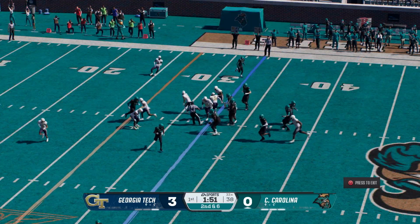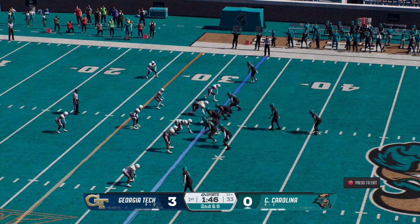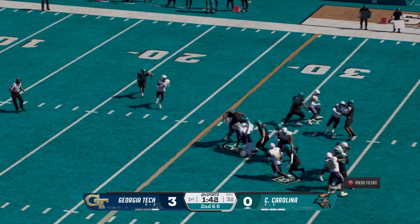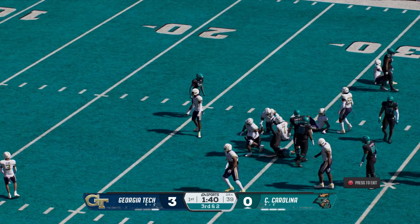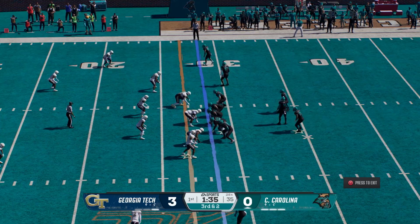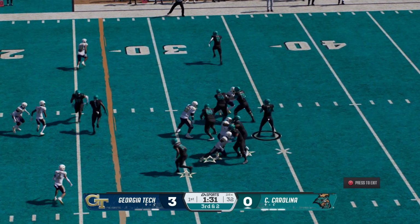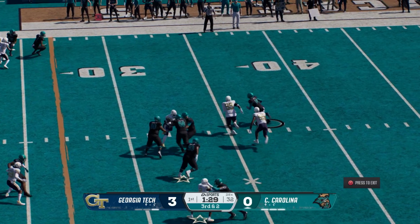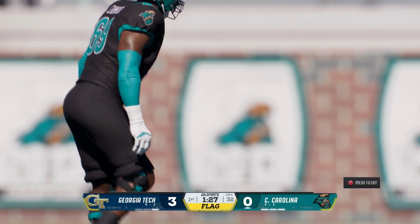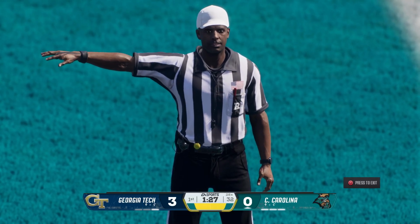They're trying to send a message with this running game. He stopped after a pickup of 4 to the 33. And after that run, getting right back up to the line of scrimmage to go hurry up, defense has to be ready. They make the stop as he gets it inside the 30 to the 28, a gain of 4. He's looking to throw on 3rd and short. Bringing the heat. And down goes the quarterback. There are penalty flags down, but it looks as if this might be on the offense.